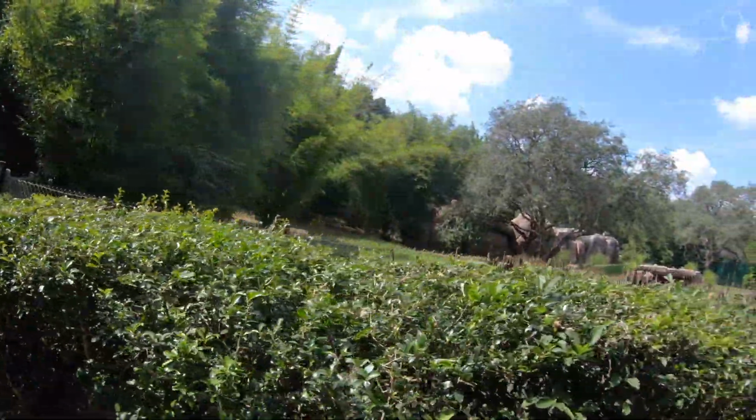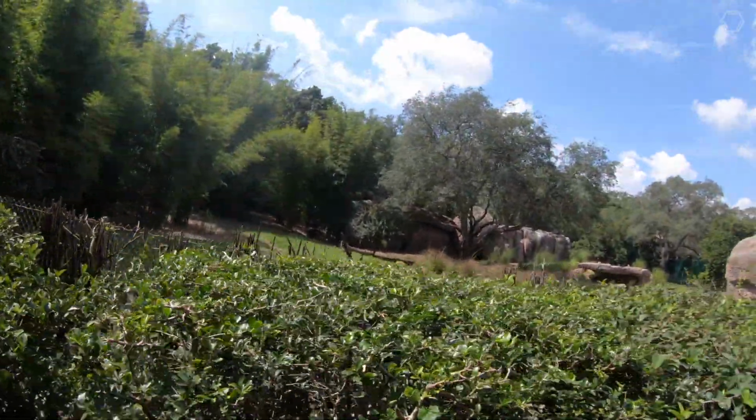They're early morning hunters. They're laying down somewhere. Just keep your eyes open. You can see a little bit of that coat pattern laying on the ground, pretty close to us over there.